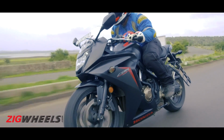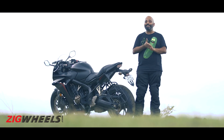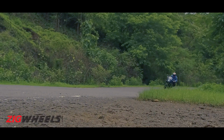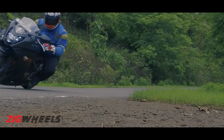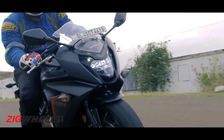But it's the only genuine full-fat inline-four sport bike that you can get in India for under 10 lakh rupees on road. Plus, it's a great everyday big bike. It handles sport touring quite well. It's decent fun in the twisties, and it can even do an occasional track day. But what's most impressive about this CBR is that it's just ridiculously cheap to maintain. So in that sense, yes, it's a bit pricey, but it's money well spent.